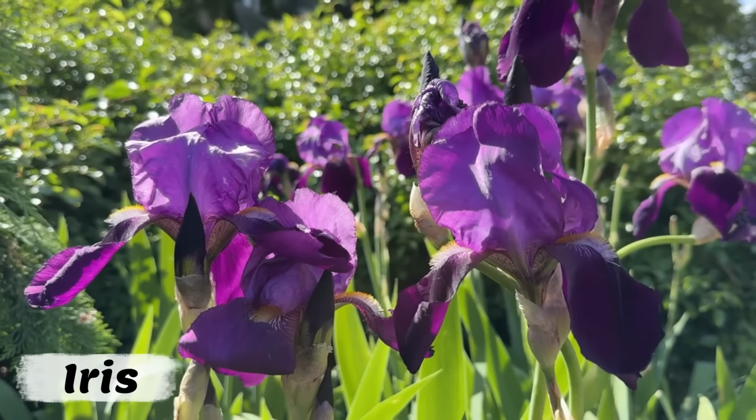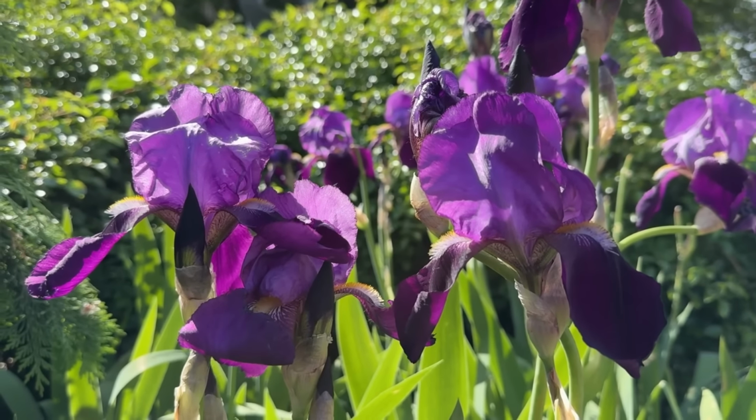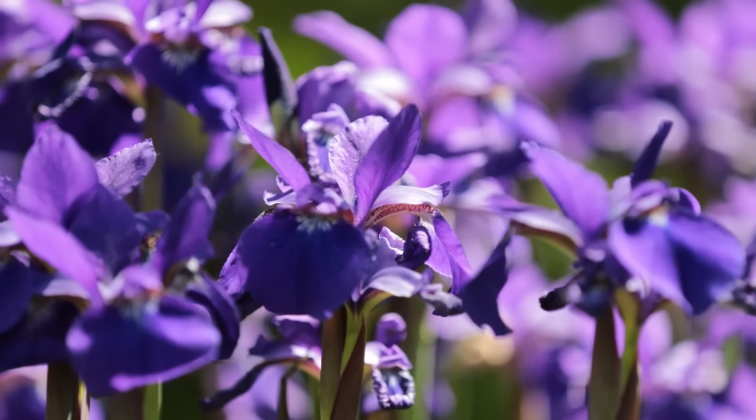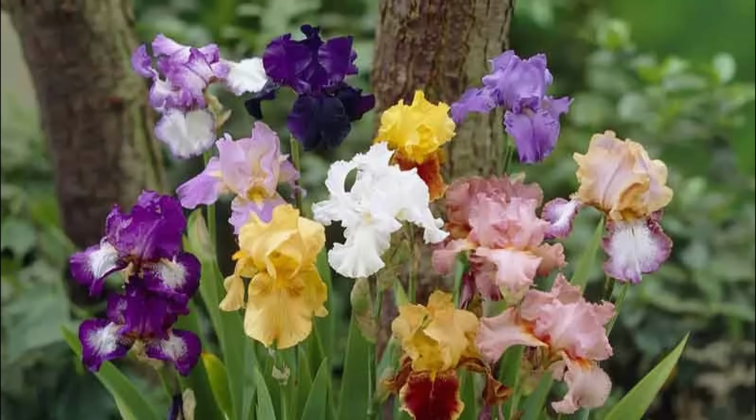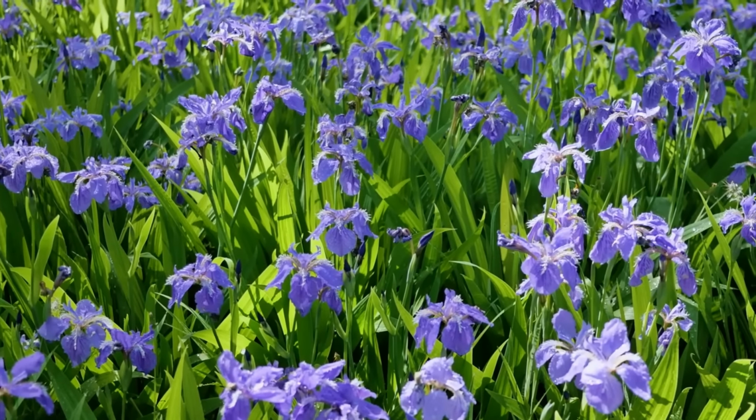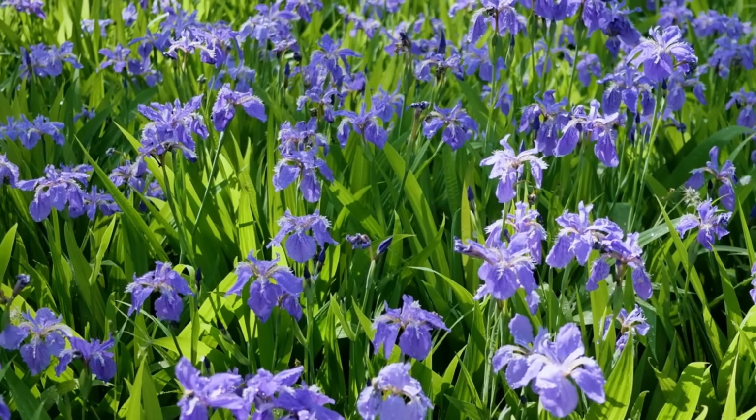First up, the iris. This iconic flower, known as the fleur-de-lis, has symbolized French royalty since the 12th century. With its velvety petals in shades of purple, blue, and even white and gold, it blooms fragrant fan-like flowers from late spring to early summer.